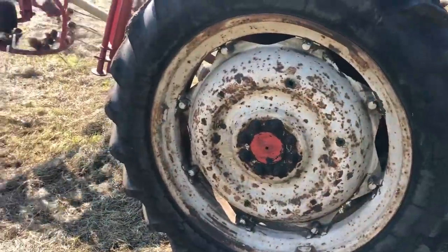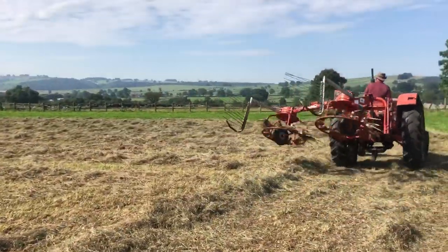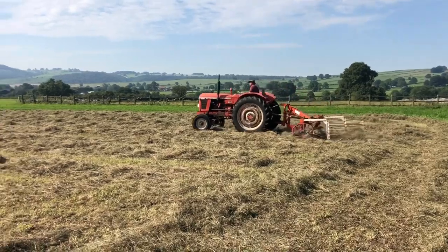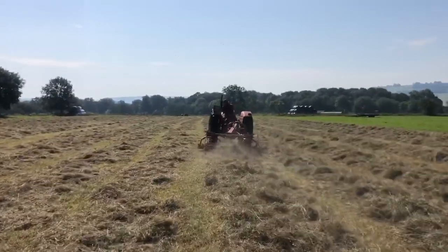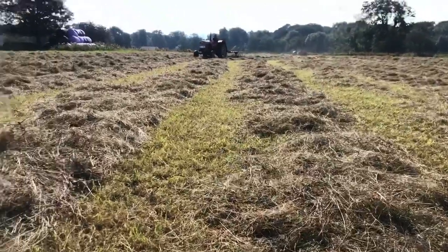It's bank holiday Sunday. Dad's turning the hay. We're all busy looking after the campsite. Sun is out, it's actually hot, and we're having a busy but good weekend. The hay was cut on Wednesday afternoon and it's been turned twice a day, every day since.